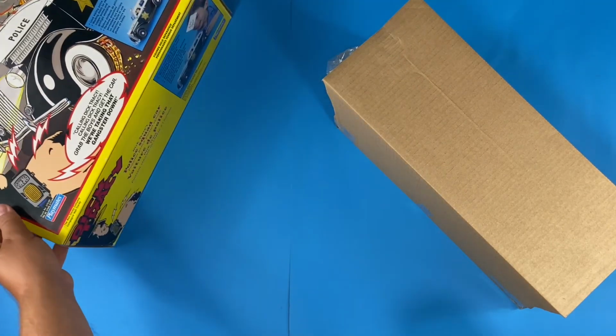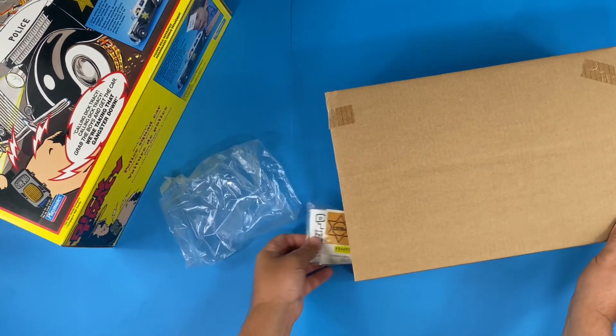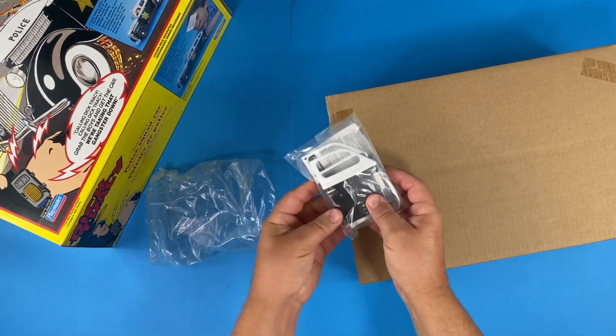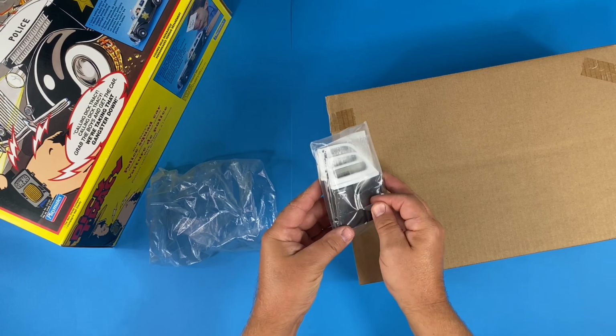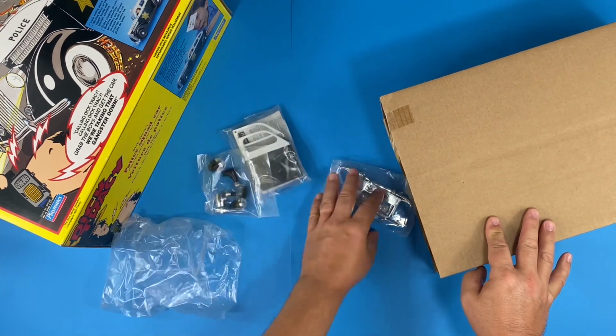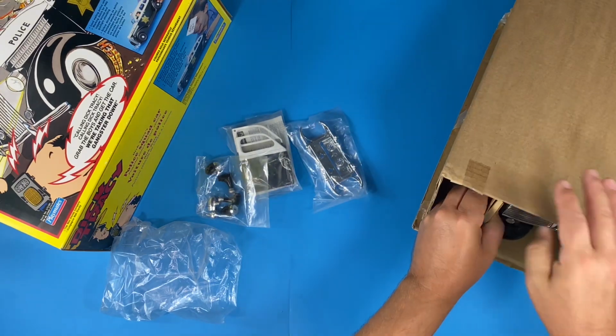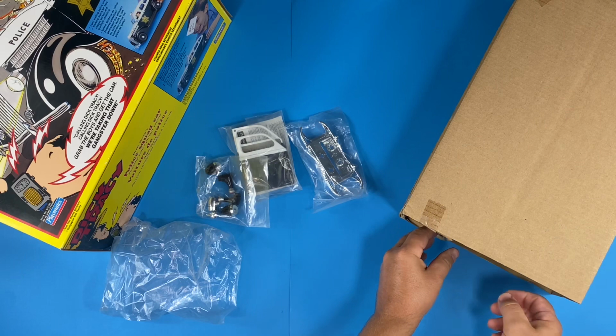Nice pristine box. And we have all the parts here. You can see that they are still sealed. This is exactly how it would have came from the store.